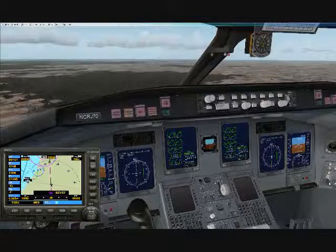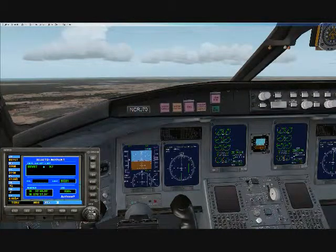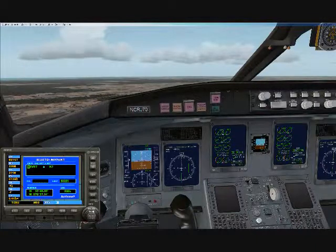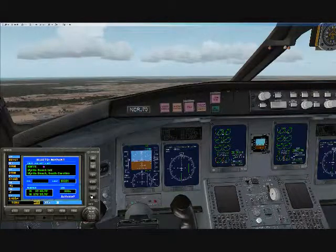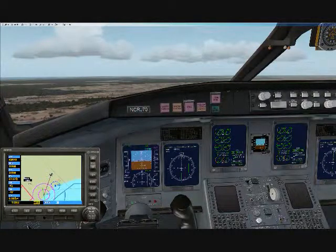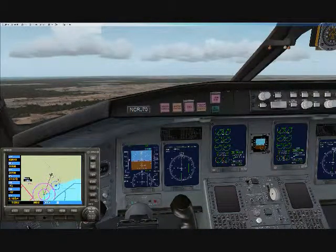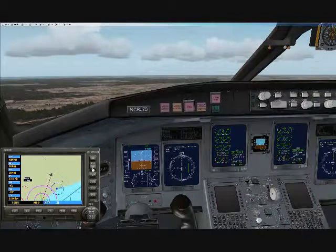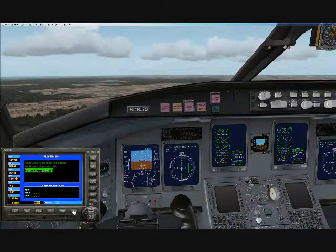Somehow the altitude hold got disengaged. We'll put that back on to keep us at 1,600 feet. Now we can take a look at the actual ILS procedures in the GPS. You can see that we're coming in off the direct path, coming off to the right. We don't want too sharp of an angle when we hit the localizer beam. There, that makes it a little bit easier to see.